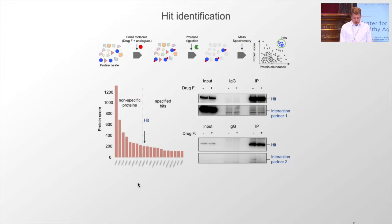We've actually identified the hit. I'm not going to go into what that hit is, but we have identified the hit of this drug using what's called a DARTS assay.